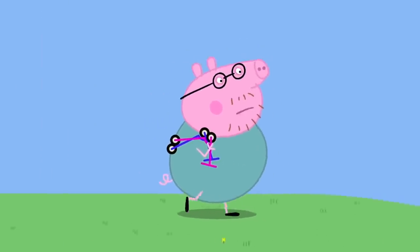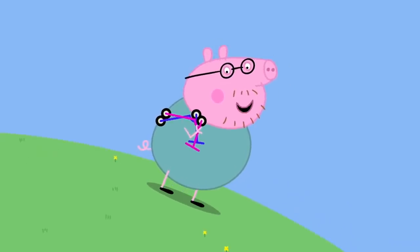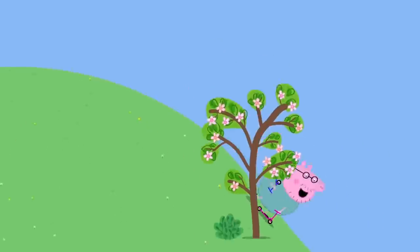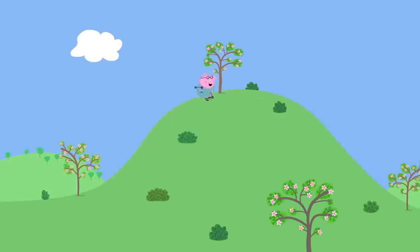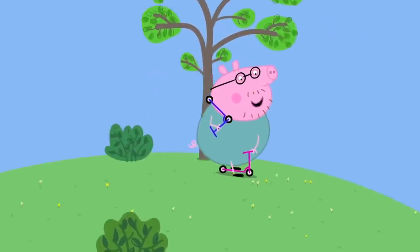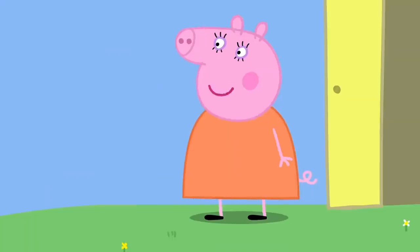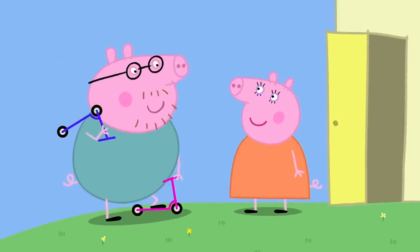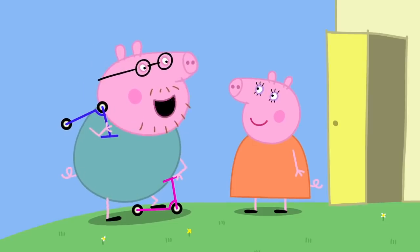What I need are some wheels. Hang on, I've got wheels. Whee! Ha ha! This is fun! Daddy Pig likes scootering. Brum, brum. Whee! Daddy Pig, you're riding Peppa's scooter. Yes, scootering is such fun. You should try it sometime.